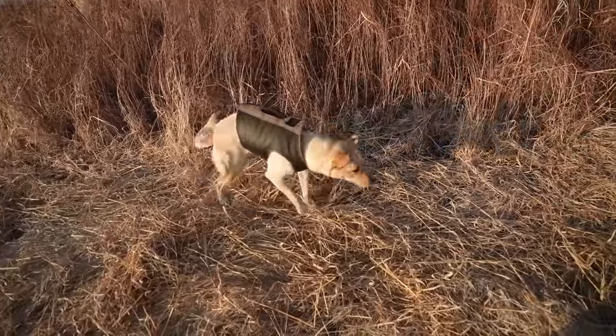Well, that'll polish off the old six duck limit. A few mallards, pintail, and a green wing. And we got a green wing from yesterday. So, Lucy, you ready to go home, buddy? It's so sunny now. That was dumb luck.